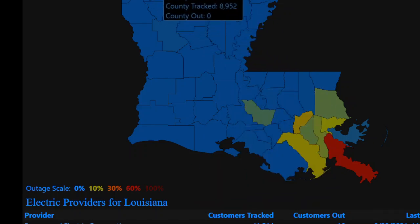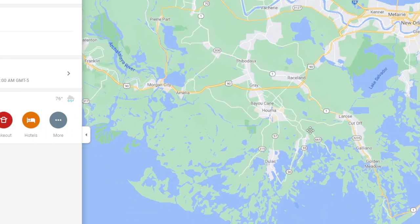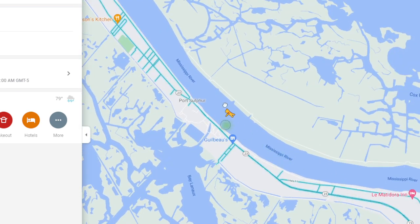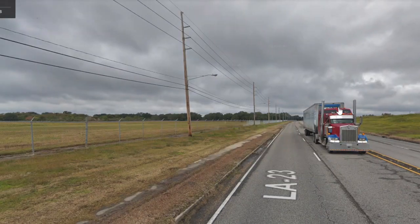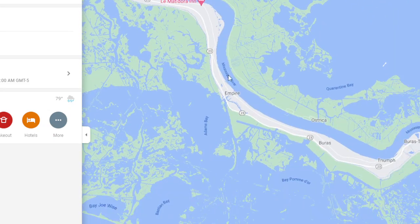Just to give you an idea of what this area looks like, let's go to maps right now, and we'll just show you what it looks like here. It's pretty flat over here. It's all very flat area. If we look at what this area is like, you see it's very flat, and this is going to easily flood. You can see it's just flat as can be over here. And whether these power lines can withstand those kind of winds, I doubt it. I seriously doubt that they will.